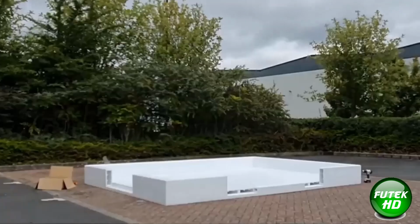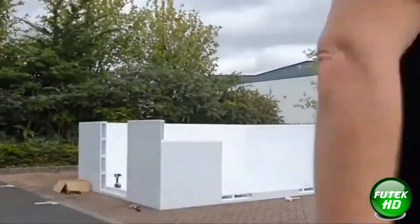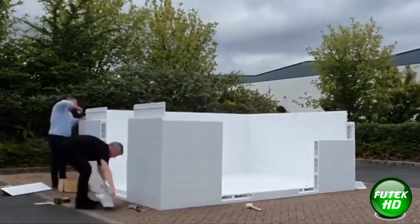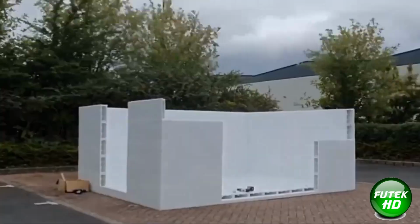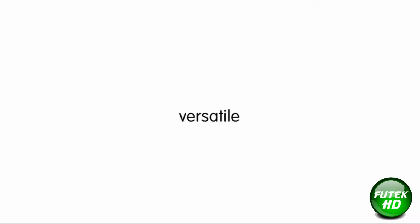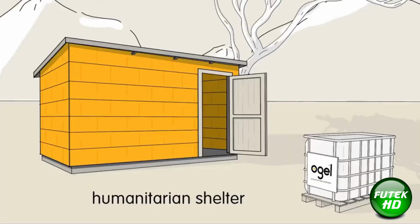Modular design enables easy assembly and diverse configuration possibilities. Components are reusable, minimizing waste and environmental impact significantly. Versatility shines as it seamlessly transforms into flood defenses, providing resilient barriers.